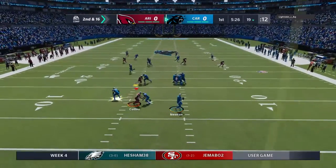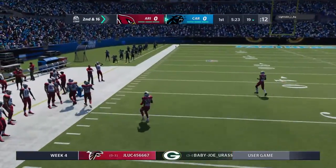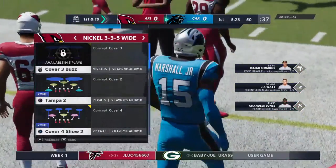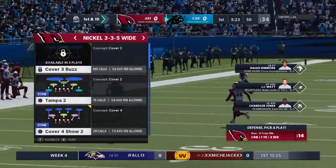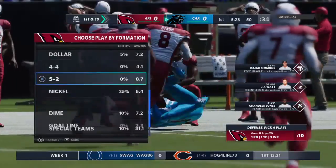Another try after the first down sack. Newton. Well, this is taken in. It's complete. And he's going to be out of bounds right at midfield. It'll go as an impressive 31-yard gain. First and 10 at the 50-yard line.